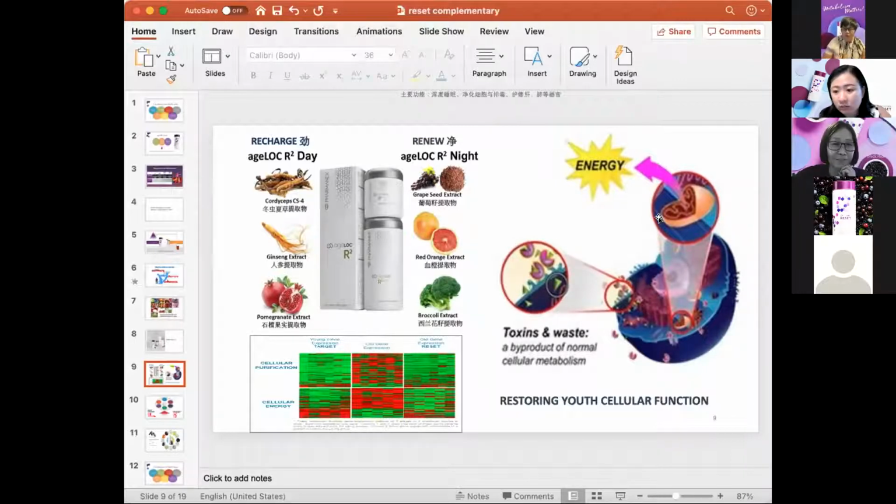So it's going to be a very good complement between R2 and Reset, because R2, remember, helps in purification. It purifies the byproducts of that daily metabolism. The metabolic pathways, all the different processes within the cells, create all these waste products, so they have to be purged out from that internal system to make the cells healthier.